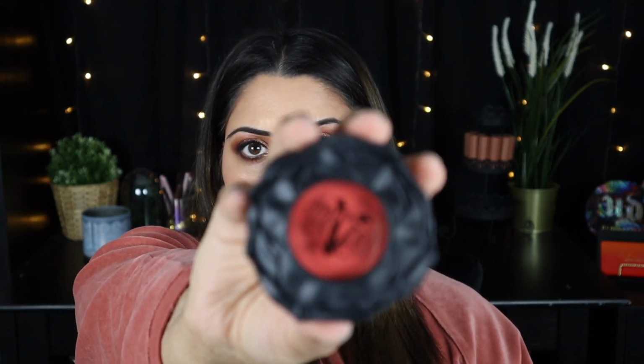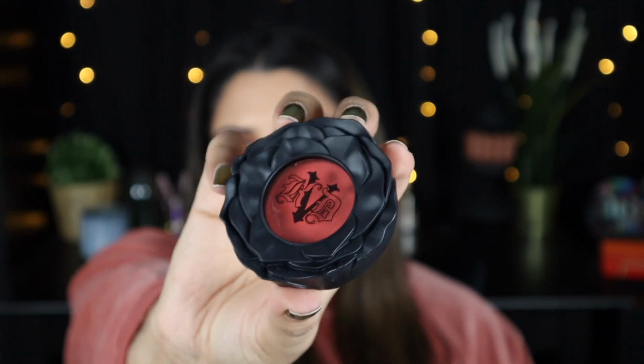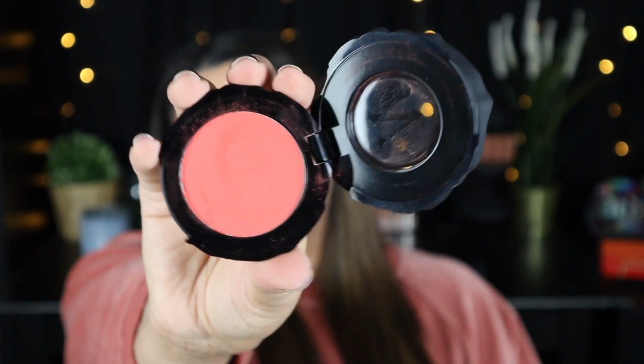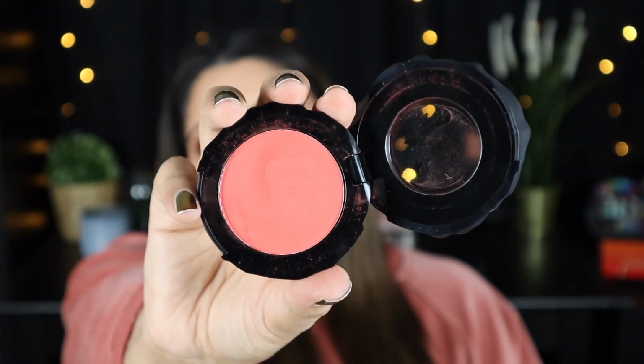The next one is this one by KBD Vegan Beauty. It's such a beautiful little package. I love how it's like a rose. And then the inside, the color just looks like this. It's a really bright poppy shade. It's brighter than what it's coming off on camera. It's crazy how, I guess because it's maybe more on the neon side, sometimes the colors get washed out.